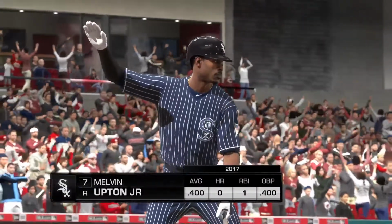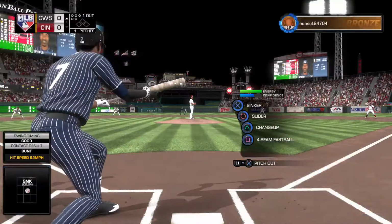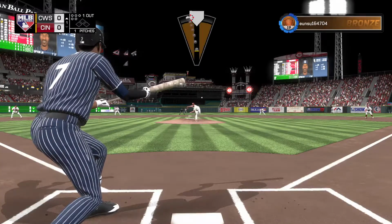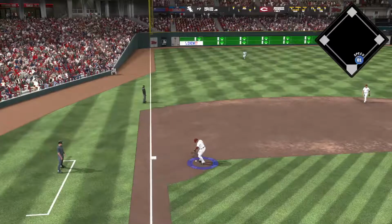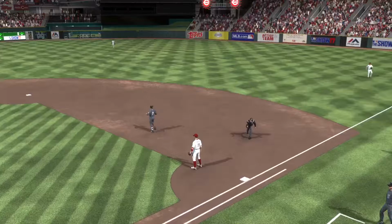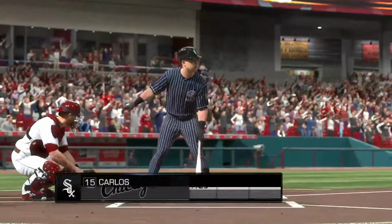In the second spot tonight, here's Melvin Upton Jr. now. Melvin Upton Jr. into the windup and the pitch. Now a bunt attempt here. Oh, and he can't pick it up cleanly. And the effort pays off as he's able to recover and get the second out of the inning.